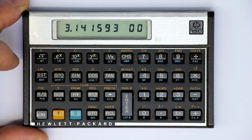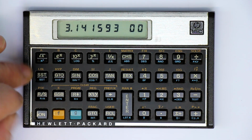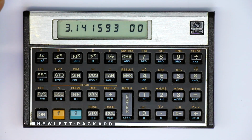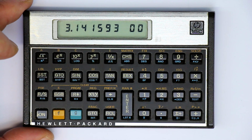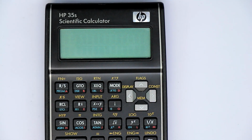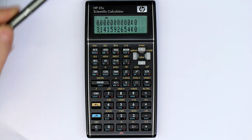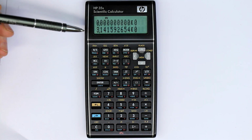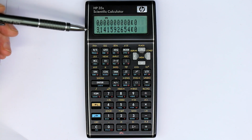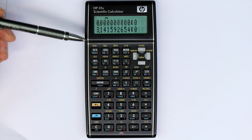But of course this was more intended for programming and for the matrix operations, etc. If you want to get a newer HP calculator, I'd recommend the HP-35S, which we take a look at now. So you can immediately see from the HP-35S that the technology of even HP calculators has advanced a little bit in the last decades.